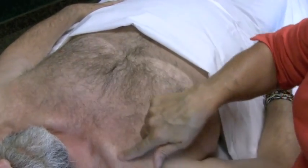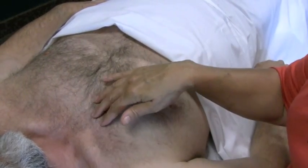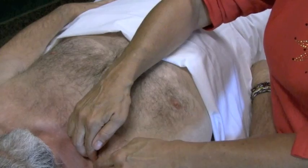So one of the things I like to look at is the clavicle and the space from the clavicle to the neck and how contracted that might be and how much this might be pulling forward. So something easy that we can do with them, and they could even do on themselves at home, is take your fingers, just kind of hook around this clavicle right here.